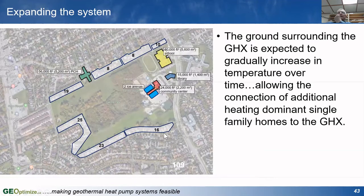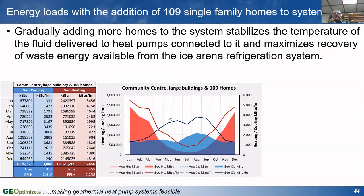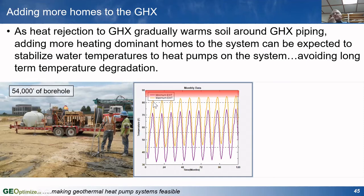In total, there are about 109 homes right adjacent to the field that the recreation center is built on. So if we look at what happens to the energy load profile on that, now we're starting to get some real heating loads, where we're actually going to start taking some heat from the ground and start absorbing some of the energy that's being shoved into the ground by the refrigeration system. Because the loads are much more balanced, we've added 1,000 feet of borehole to it. And after 10 years, we're seeing a very slow increase over 10 years.